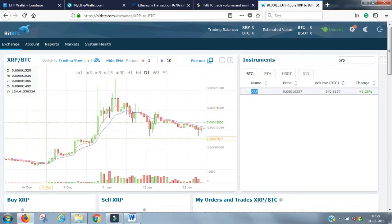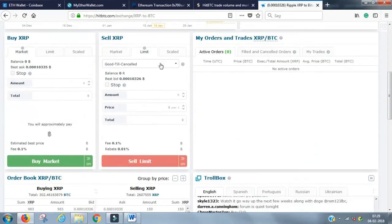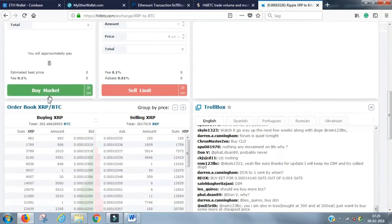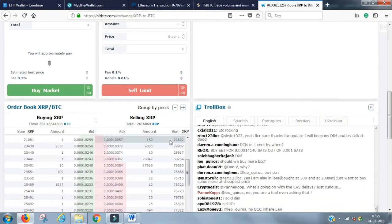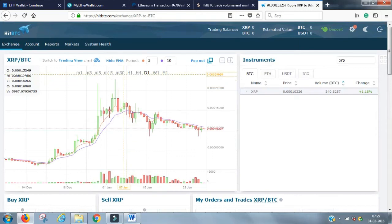Here we go. And that's the graph for Ripple's cryptocurrency called XRP. So interesting, you can play around with this. It's a good tool as well. Down here you see all the buy orders and the sell orders. And there's comments here in different languages as well, so pretty easy to use. Anyway, let's just get going here.